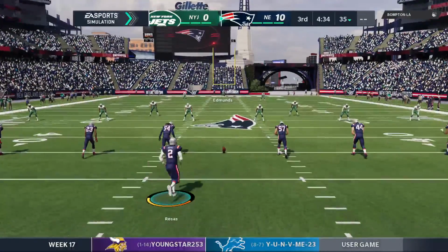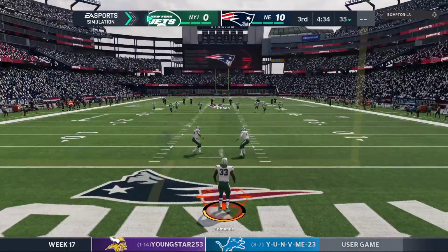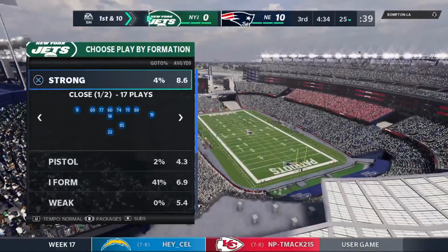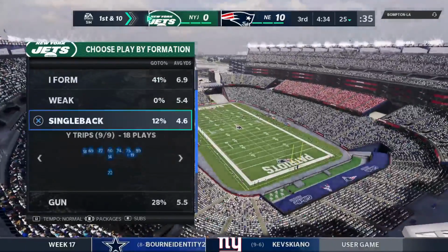Now after the touchdown, here's Rosas on to kick it away. And this carries into the end zone. And he'll just sit on this one as their drive will start at the 25. 25-yard line.